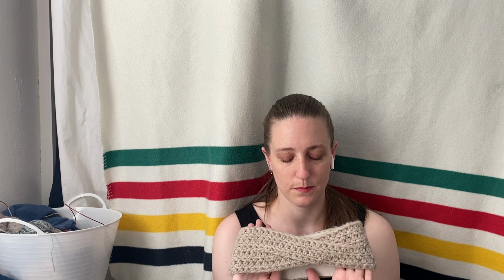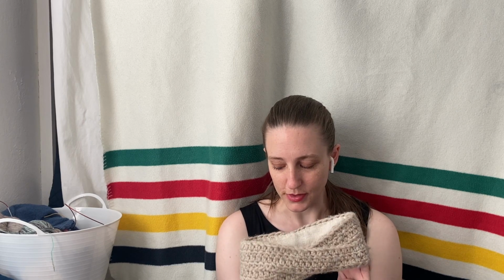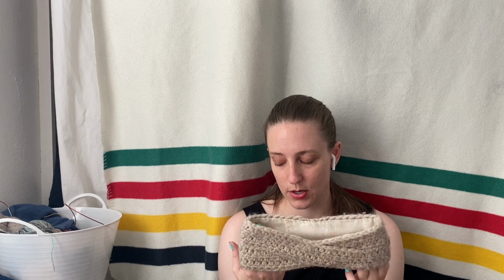This last one's funny. This is a bonus item because it's crocheted, it's not knitted. And it's definitely seen better days, but I would say that this is my most worn piece ever, bar none. It's just a headband ear warmer that I made following a random online tutorial for a cross front headband.